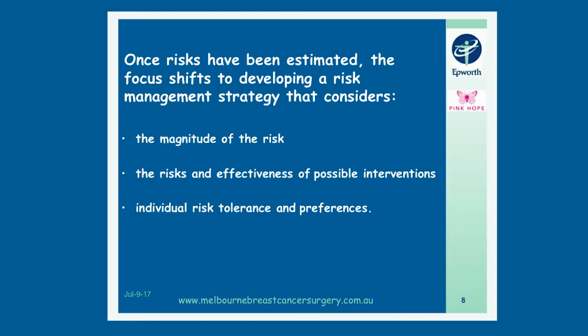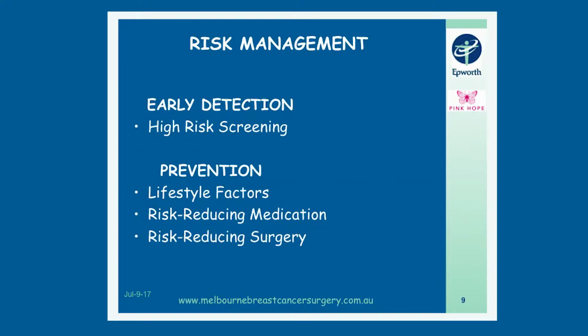Once the risks have been estimated, the focus then really shifts to a management strategy which depends on the magnitude of the perceived risk, the risks and effectiveness of possible interventions, and the individual risk tolerance and preferences. So as we've heard earlier, there's early detection, which is basically high-risk screening and surveillance, and prevention strategies, which fall into lifestyle factors, risk-reducing medications, and finally risk-reducing surgery.